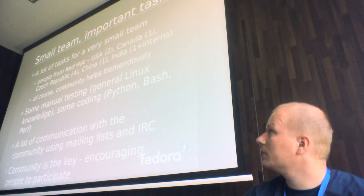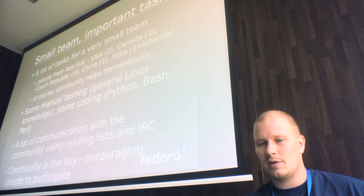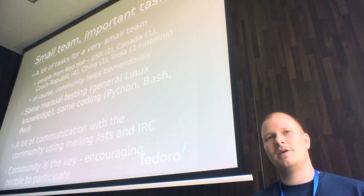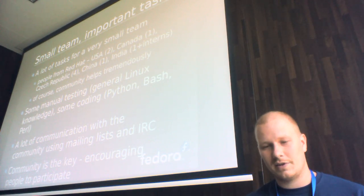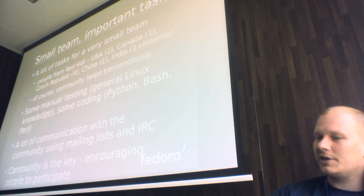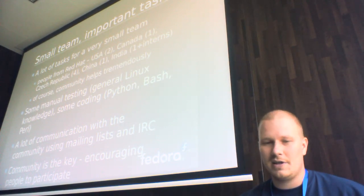We are quite a small team for such a big task, like testing a whole release. Internally in Red Hat there work about, I don't know, 8 people, 2 in USA, 1 in Canada. He's very active, Dan Williamson, who knows him. He works for 10 people. There are 4 people in Czech Republic, 1 in China, and in India we have a manager and a few interns.